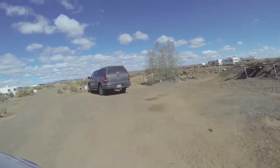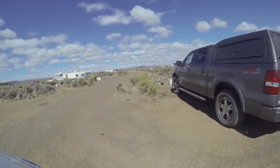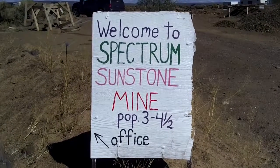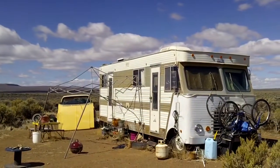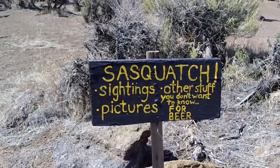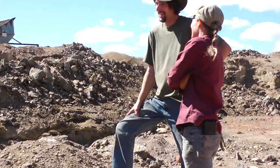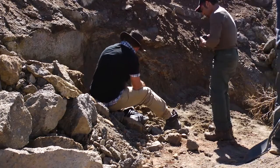It was time to move on from Derek's claim to the claim of Chris Rose. He owned the Spectrum mine a short drive away. It was a bigger operation, but still a humble collection of RVs and digging equipment. In this vast wide open desert, there were only a handful of people. The place was littered with comedic signs and the famed Spectrum Mine treasure box that featured samples of all types of different gemstones and mineral specimens. We headed down to one of the main pits, where Steve has had a bit of luck and finds a small piece of sunstone.